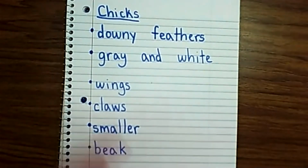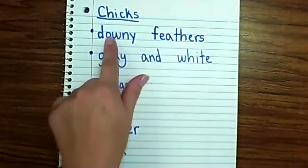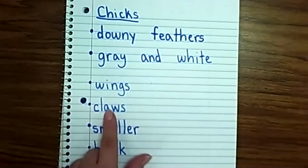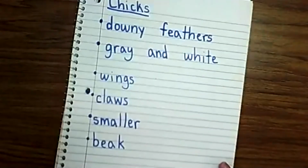Perfect. We wrote all about the baby chicks. So chicks, they have downy feathers, so soft and thin ones. They are gray and white. They have wings, claws, smaller, and they have beaks.